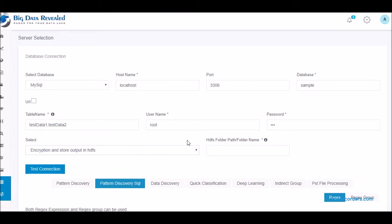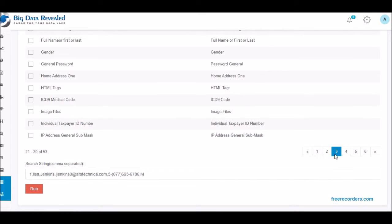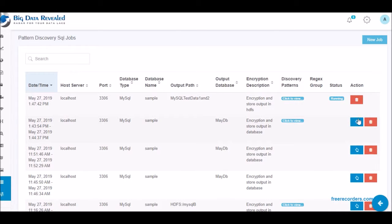Now we are going to run against the same MySQL tables, though this time we will write the output result of the encrypted table to HDFS. We need to enter a folder path for the file to be stored in, as well as change the option for the run. We added the same personal discover values for Lisa, though this time we are discovering for IP addresses versus emails. While we wait for the run to complete, let's view the metadata catalog for the prior run.